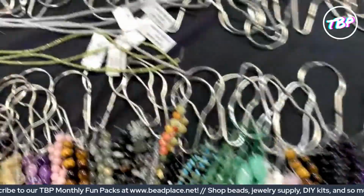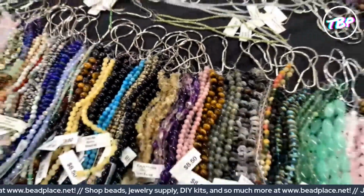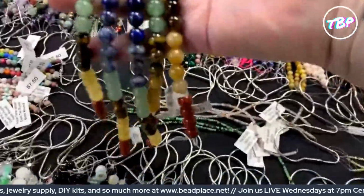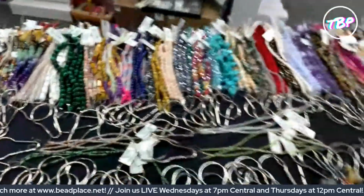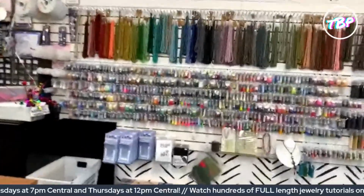Oh my goodness, look how pretty those are. Oh my gosh. Wow. And there's chakra strands. Look at this. Got some chakra strands this time. Those are awesome. Very good. Okay, focus, Becky. Focus. Squirrel. All the pretty beads.